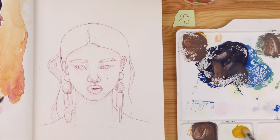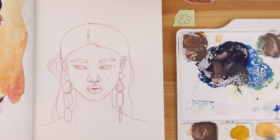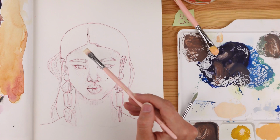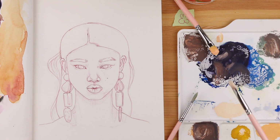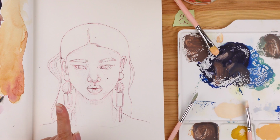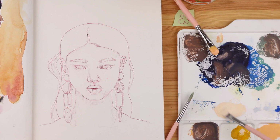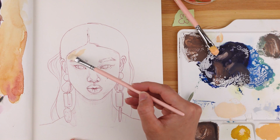And we are ready to finally start painting. Let's start with mixing a good skin tone. But wait, I forgot to erase my sketch. I thought about leaving it there, but it would just take a second to erase it. Okay, now let's start painting for real.